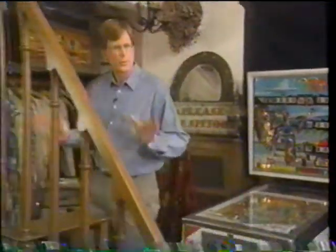Okay, so the idea of model railroading appeals to you, but you're the kind of person who likes the great outdoors, kind of working in the garden. No problem. We can combine the two. Take a look at this.